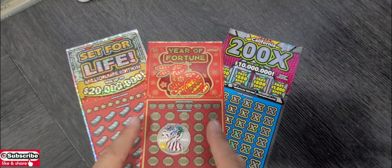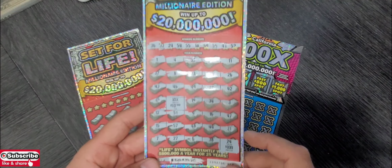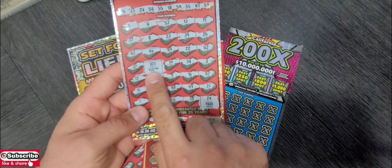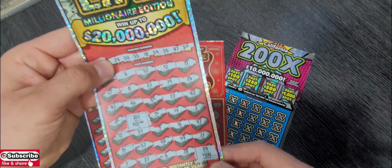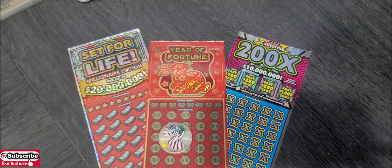So let's go back to the scratchers. Today I found a good winner over here. The Set for Life ticket number 18, 10x, 10, $100, and matching 24, $100, $200. Beautiful, beautiful find.